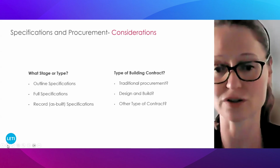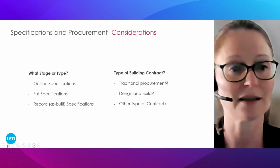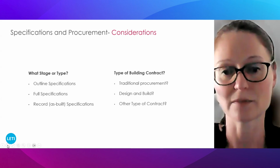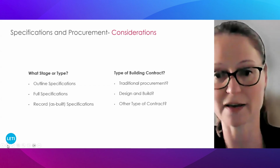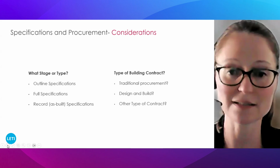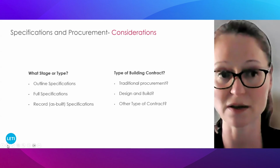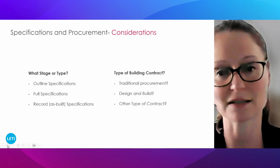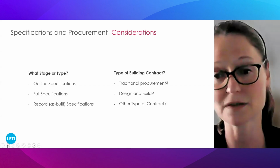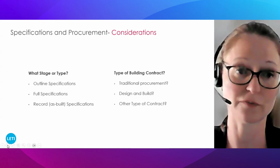Specifications are really essential for a contractor to determine performance, quality, material, and workmanship requirements, as well as cost. But now we also have an additional element here, which is carbon. The type of specification you prepare depends on the building contract. It depends on the stage. I mentioned earlier outline specifications, full specifications, and record specifications as important milestones for recording carbon. But of course, it depends. Is it a traditional procurement route that the project will enter into, or is it a design and build, or is it any other type of contract? But we believe it can be implemented in any procurement form you may enter into.